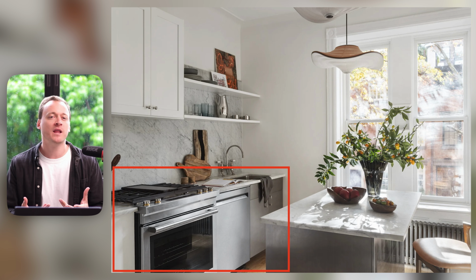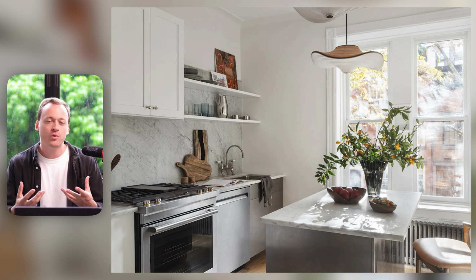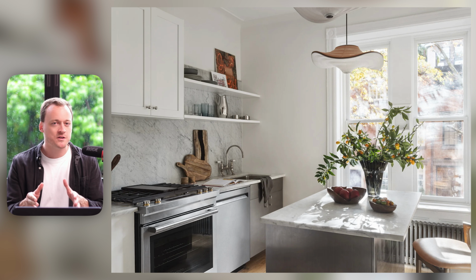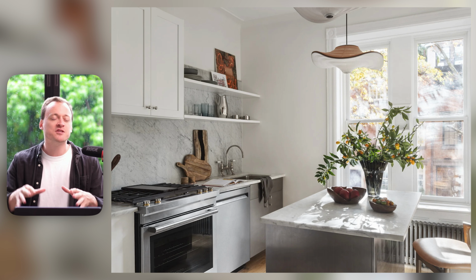And then the stainless steel appliances blend seamlessly with the cabinetry, so there's no loud black or contrasting finishes here, just a cohesive palette that keeps the kitchen from popping out too much in this small space. And by the same token, the color of the cabinets here almost disappears right into the wall, while the floating shelves provide just enough personality without making the space feel heavy.